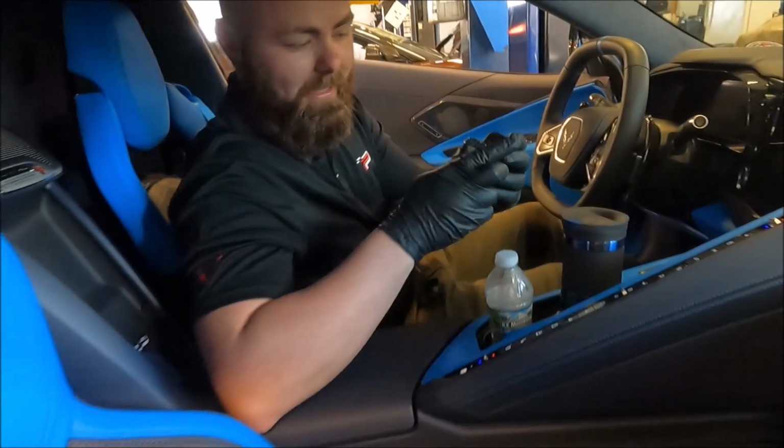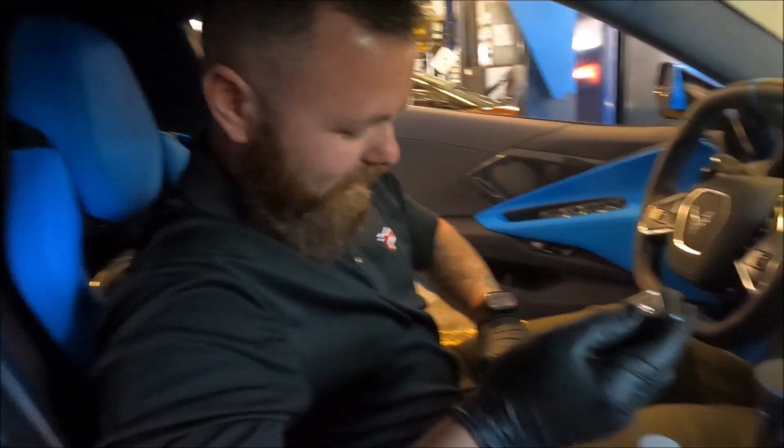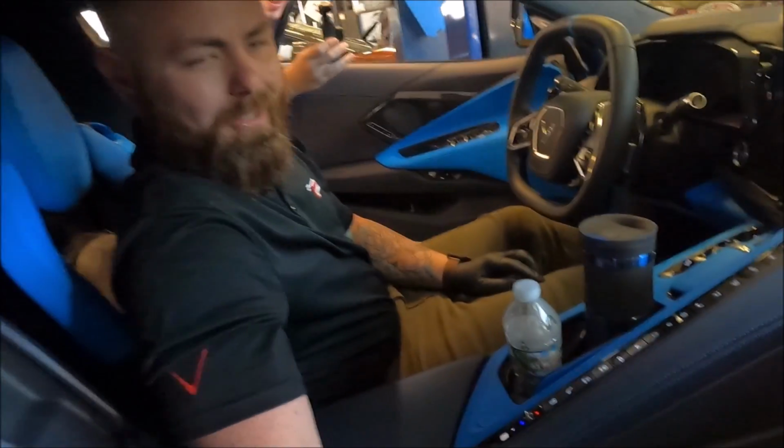Got to start with the first modification. Could have your key fob cover. That's right. Matching all that black carbon fiber. See, look at this. Just like that. Oh, very nice. Thank you, sir. You're welcome.